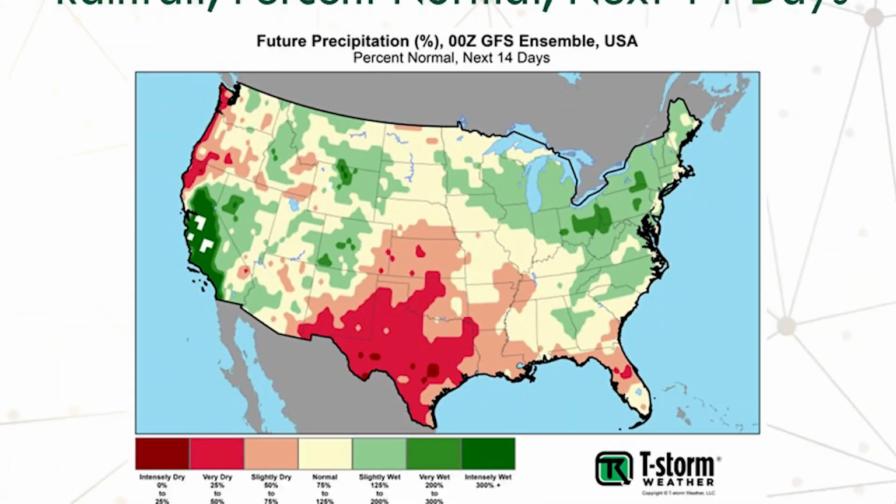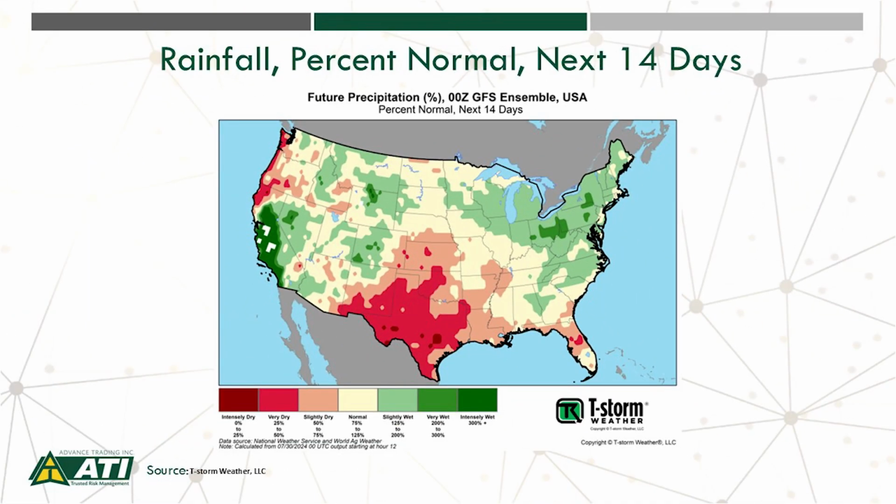Let's quantify rainfall totals now over the next 2 weeks. Again, we're moving into the first part of August here, really looking at some good conditions. Overall, southern Nebraska, Kansas are dry over the next 2 weeks, but nearly all the rest of the areas normal to above normal precip. Let's wrap things up this week looking at trends in November beans.